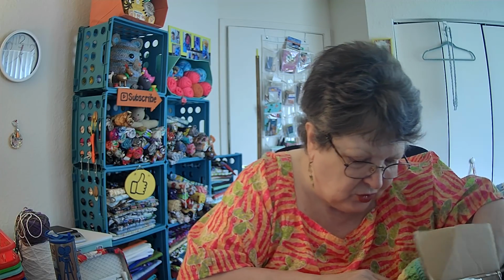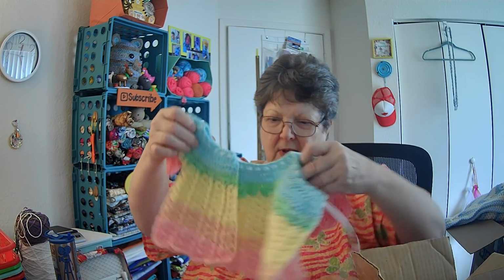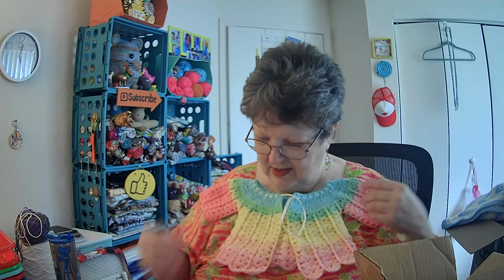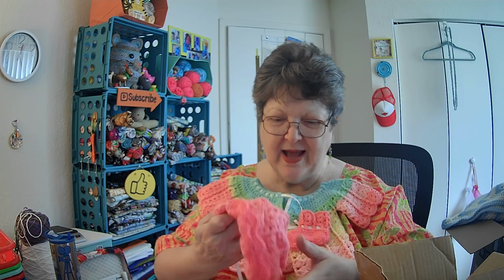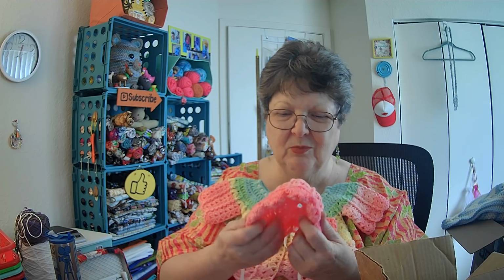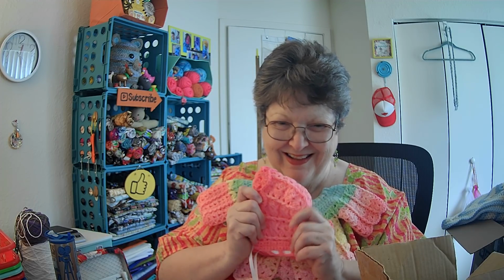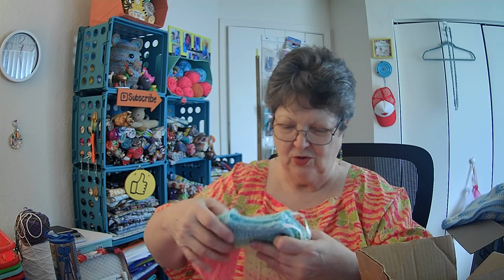Ooh, and this, I just adore this. Look at this. Well, you know, I like pastel colors, but isn't that cute? And then it has, look at this, little booties. Cute little booties. And look at this little hat at the back. It's like the old fashioned hat. Isn't that cute? And it comes around. It has a beautiful, isn't that pretty? Done so well. Of course, I love the color. It is so pretty. I just love it. Thank you so much.